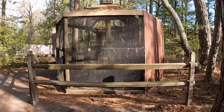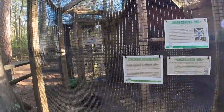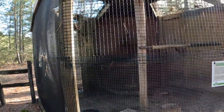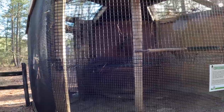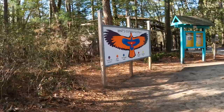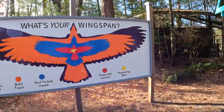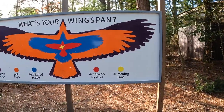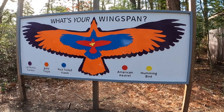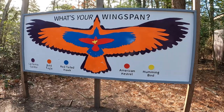What they have in here. Oh, an owl. The great horned owl. Oh, he's back there. Yeah, there he is. What's your wingspan? Wow, a California condor is that? His wingspan is that? Look at the bald eagle. He has orange. Red-tailed hawk. Wow. And hummingbird.